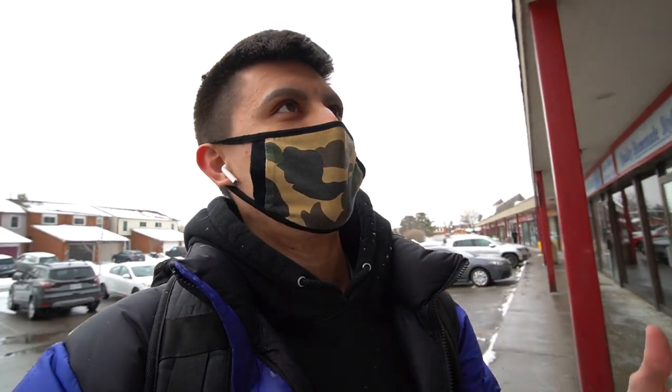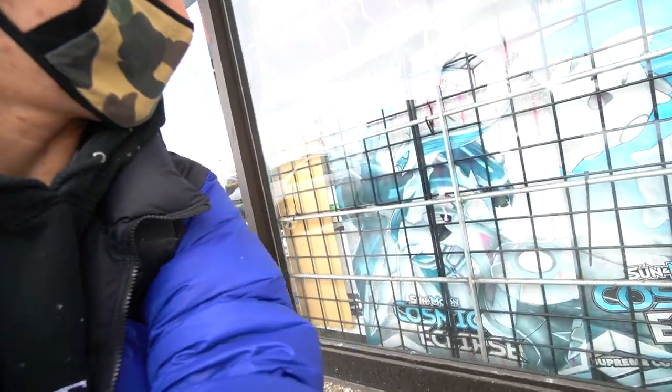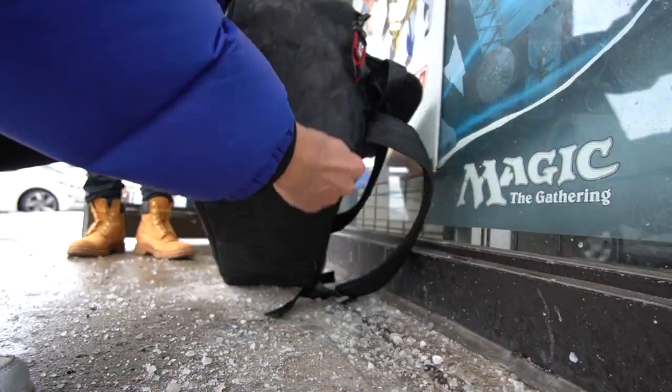All right, so we made it to the store. They're getting my order right now. And it's just so cool to be here again and see all the posters on the wall. You can see the aging on some of the posters, like this Cosmic Eclipse poster. The poster's all bluish now from all the sun rays hitting it over the years.